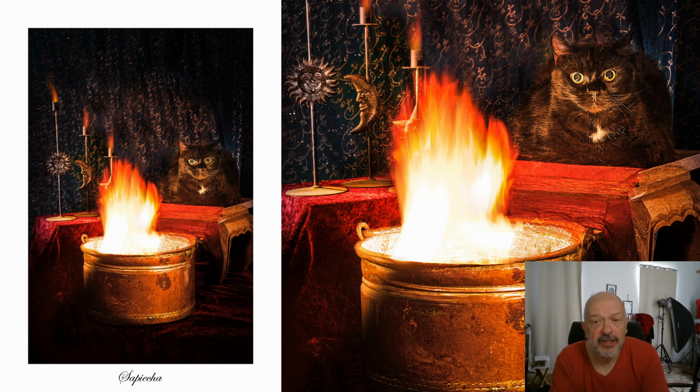So the light is in the correct place. The light from the cauldron is what is lighting her. All I've done is change the color of it so it looks more realistic. Now guys, everything in this picture is real, with the exception of one thing. The little flames coming out of the candle holders I added in post, and again I didn't have candles.